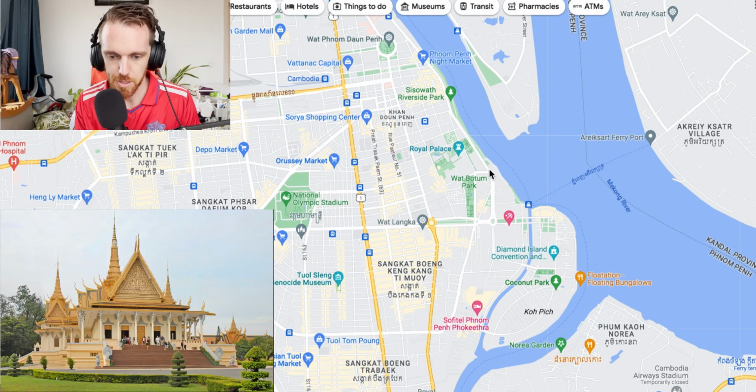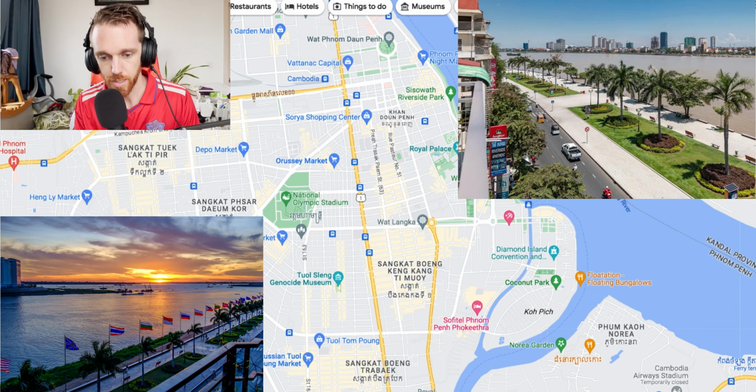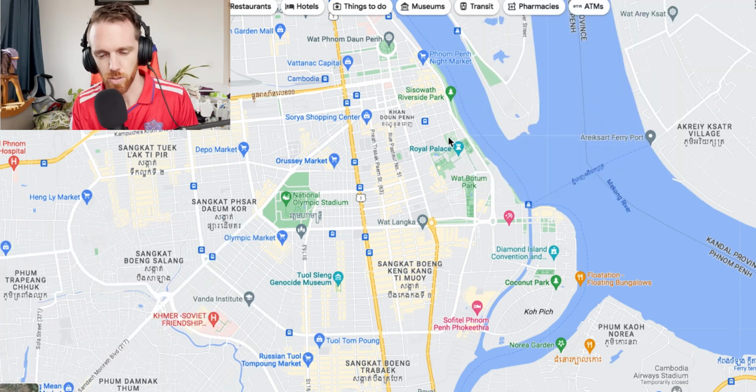This is the Royal Palace. Walking along the riverside here is nice. There are a lot of nightclubs and bars and things along the riverside, and a lot of sketchy things go down there. So I try to avoid it.